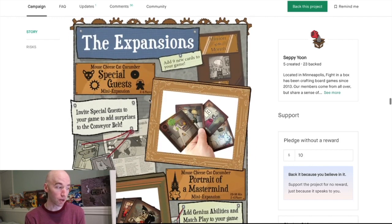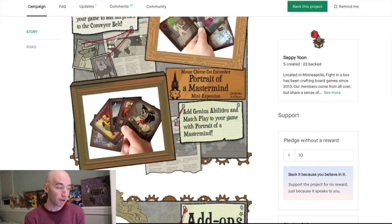The expansions that I mentioned here, you're adding more special guests that are going to have various powers. No idea what they are. They don't talk about it in the rulebook. And then you have these, adding a different ability, I'm assuming, with the four main characters that are out there in the first place, or that are just randomly applied that you can do.